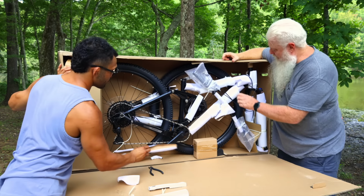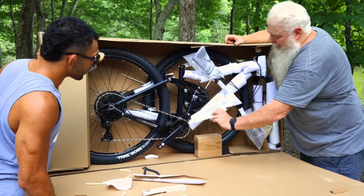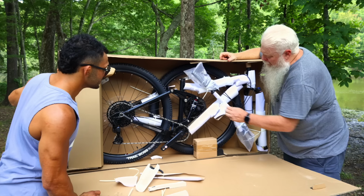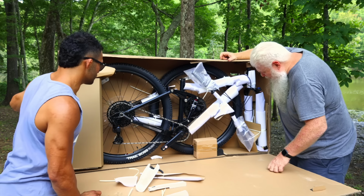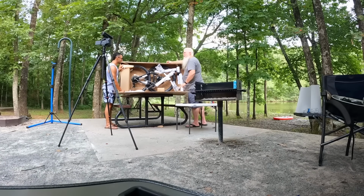Pull that tape off that rear shock. Well, that's not tape. A Radon. Foam. SR Suntour in the rear. Have we reviewed that before? I think we reviewed the older one. Okay, this is a 190 by 40. 190 by 40? Oh, wow, yeah.